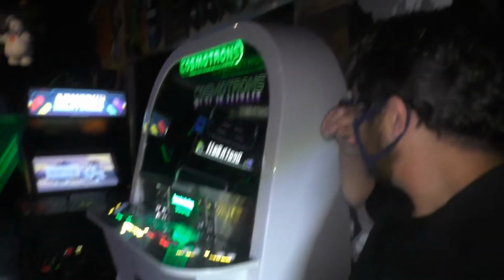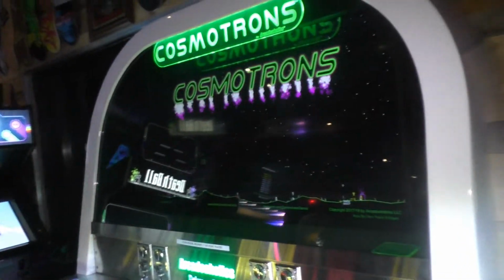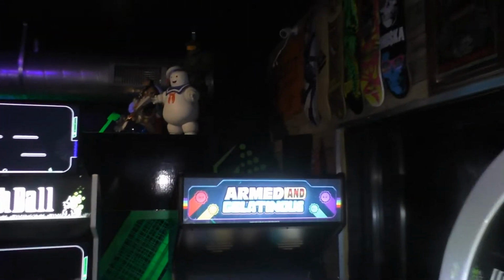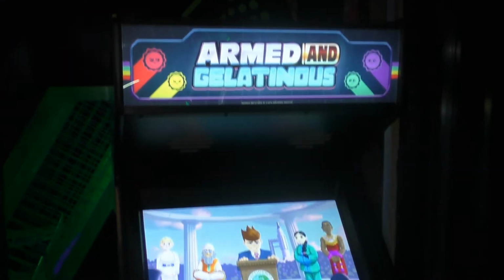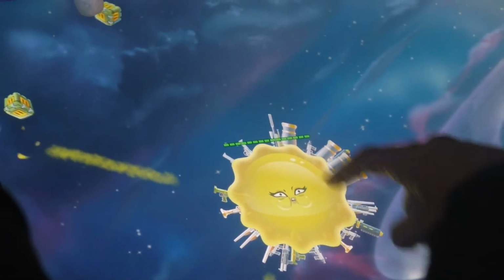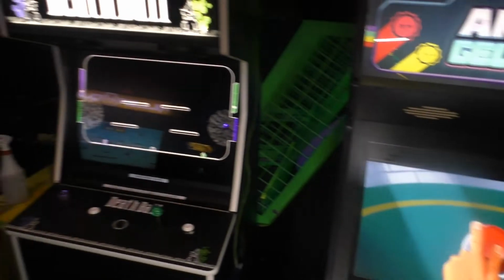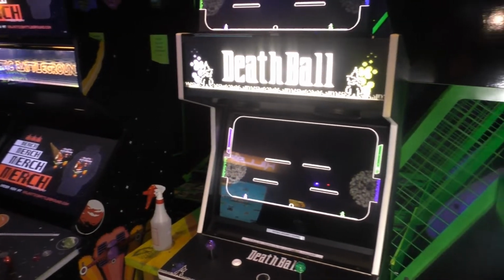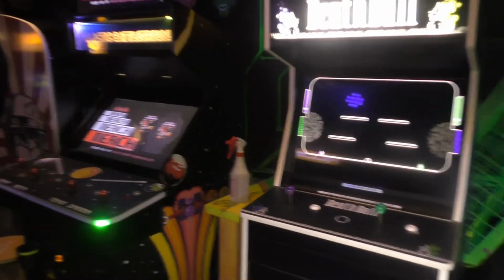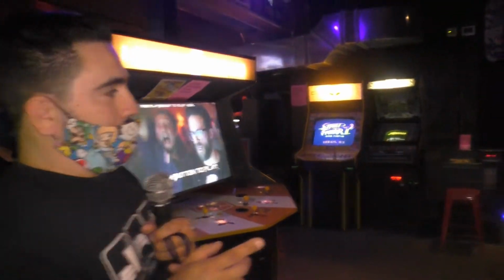On your right, you have Cosmotrons. Awesome vector game. It's like a Vectrex of sorts, but it's four player. Very addicting, very fun. The next one is Armed and Gelatinous. It's basically like a blob fighting game. You go collecting guns and missiles and lasers, and you go killing the other blob. It's pretty fun. The next one over is Death Ball. It's like soccer, but with like a magician type esque thing to it. Very addicting game. Very fun too.